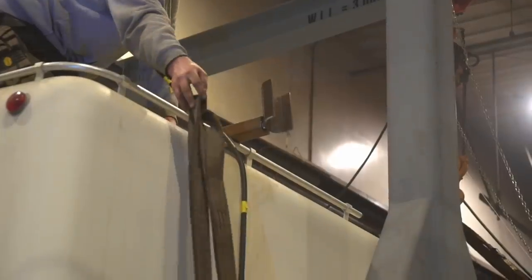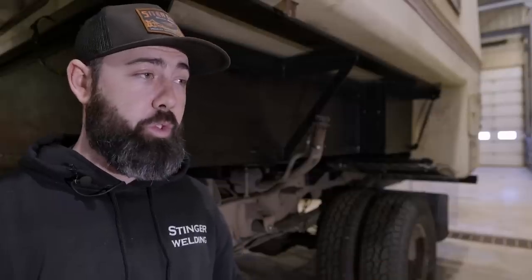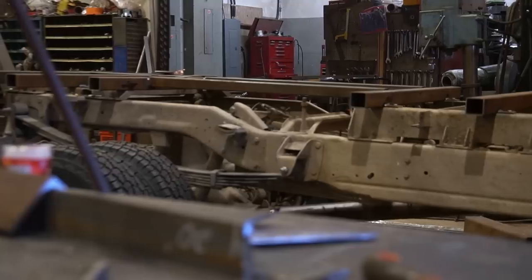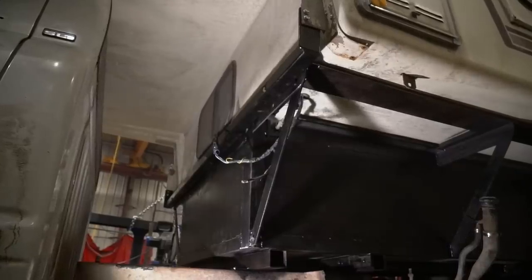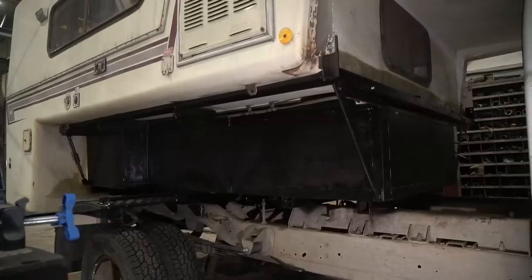As expected, the camper fit into place perfectly, which was a huge relief because we're working with three different components here: the camper, the cradle, and the frame supports, and all of them had to line up perfectly. But of course, working with professionals, that baby slipped on there like a piece of Lego. But unfortunately, it's not all good news.